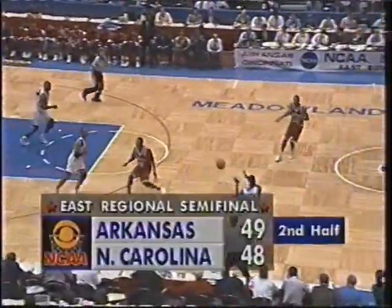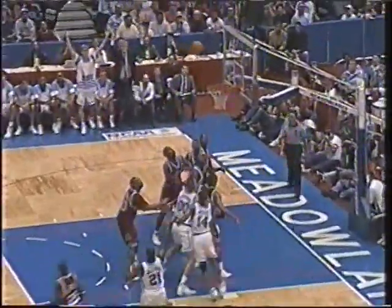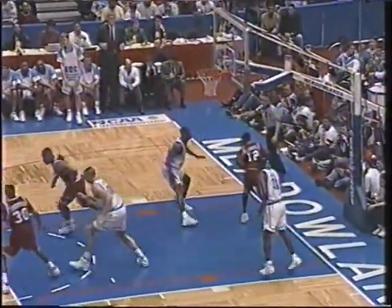Williamson. Big fella. Showing you he can put it on the deck. And then tremendous body control once he got into the paint to avoid the defender that was looking to take the charge. 49-48. Reese. They kick it back outside to Williams for 3. Air ball.